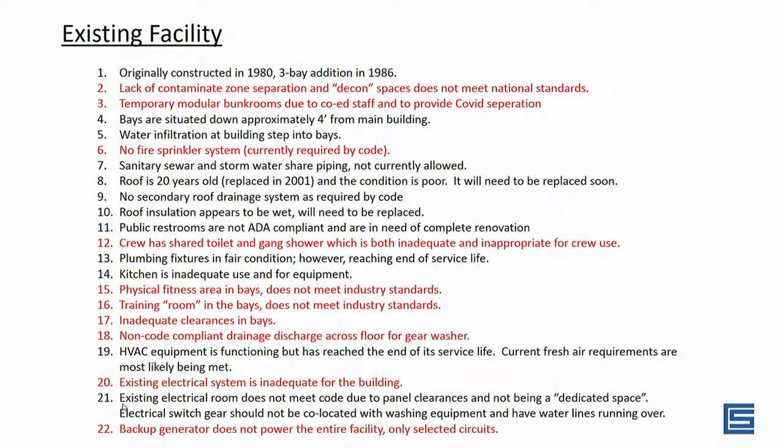So before they can enter what we call the green zone, the living quarters, the dining areas, the sleeping areas, they must decontaminate. So there are spaces that separate those, which are the decon rooms and showers, areas for storing gear, areas for storing the turnout gear, washing the trucks, all of those spaces. They just simply don't exist. So that's probably one of the most critical elements we need to think about with this fire station and how it's currently designed.